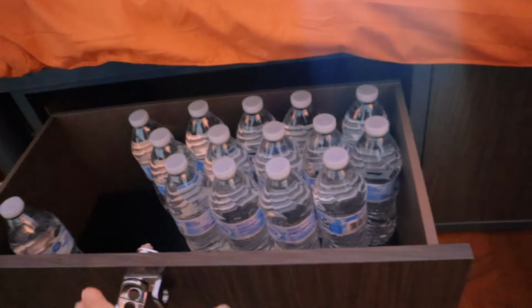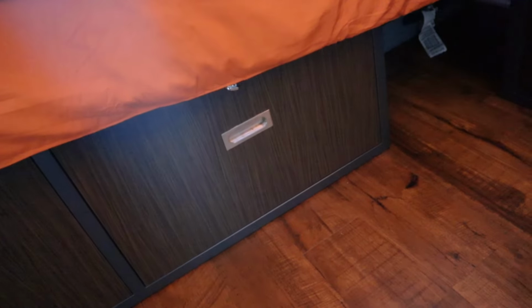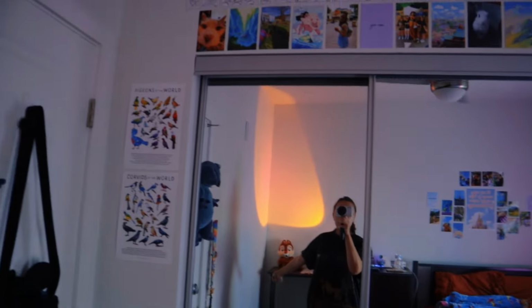And then also I forgot to show you guys, we do get these little boxes for under the bed, these little drawers, so you can actually lock these if you want. But I'm currently keeping just water under this one, and then just other random stuff in there. You don't need to see inside that one, because that is literally just my junk drawer. Everyone needs a junk drawer.